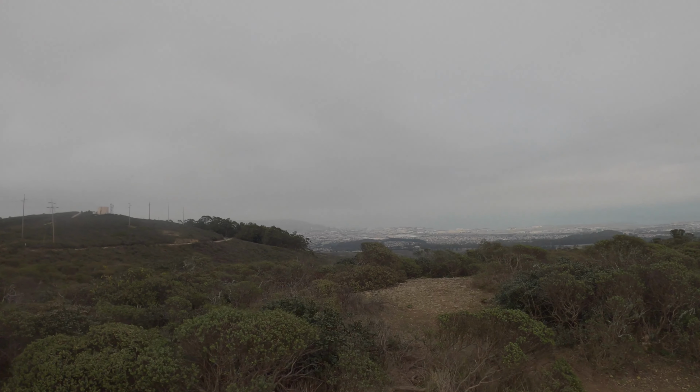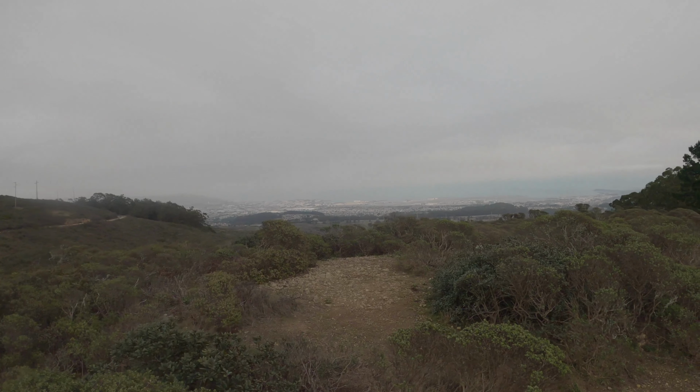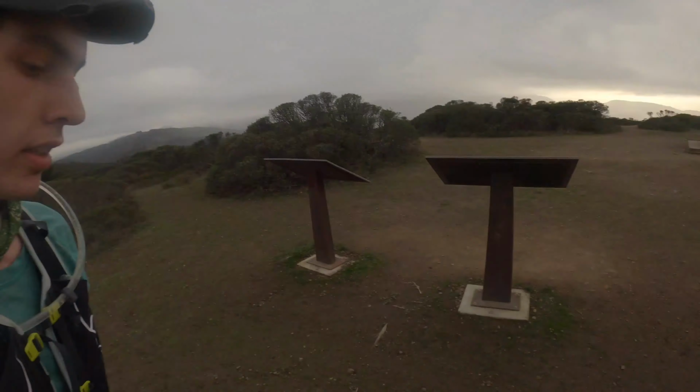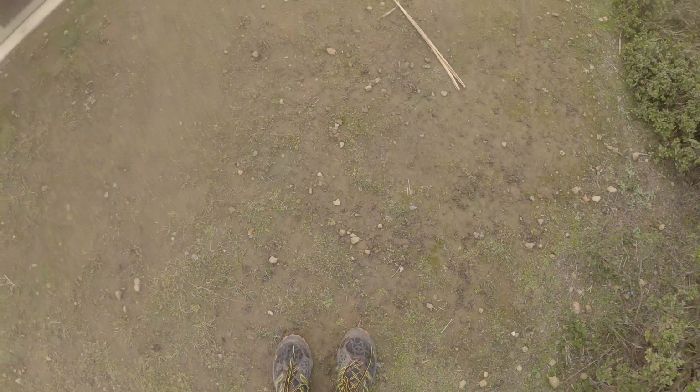A little history lesson. This is actually where the Portola Expedition saw its first glimpse of the San Francisco Bay Area. Pretty cool. Standing on the ground of history.